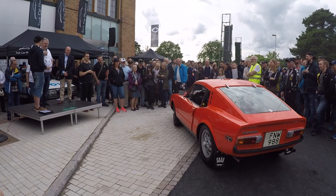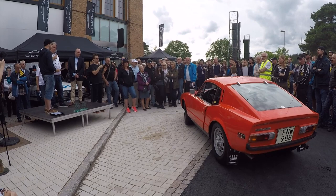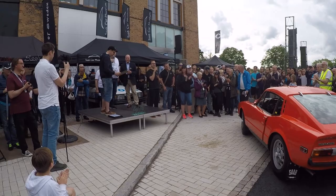Fantastic car, really sharp. And it's a car that SAAB used as a press car in the beginning of the 70s. So it's quite well known in the motor magazines in Scandinavia from that time. And original is always best, no doubt. Thank you so much, and applause for the winner, Stefan Ivarsson, in the solid category.